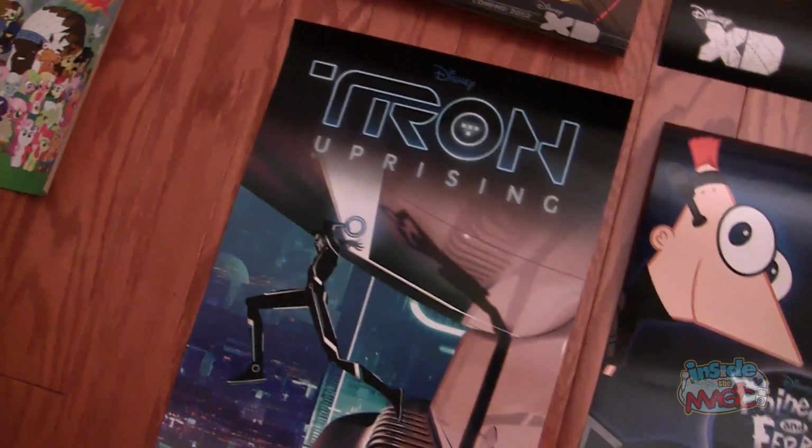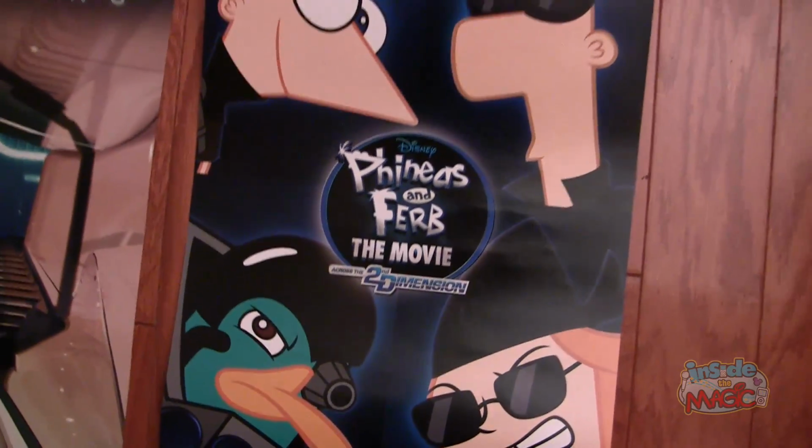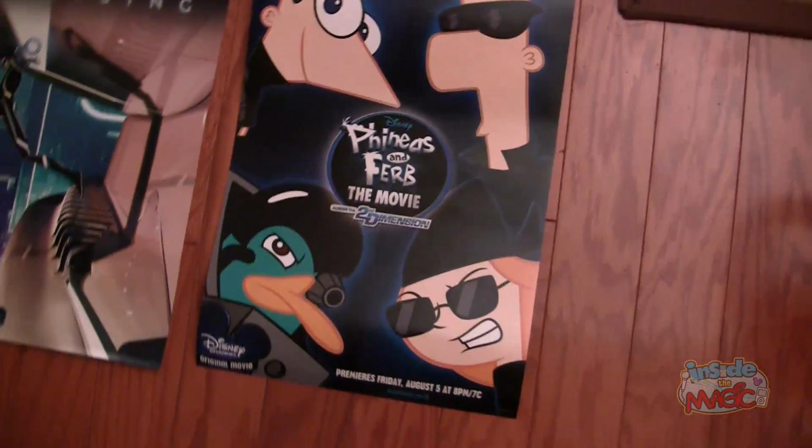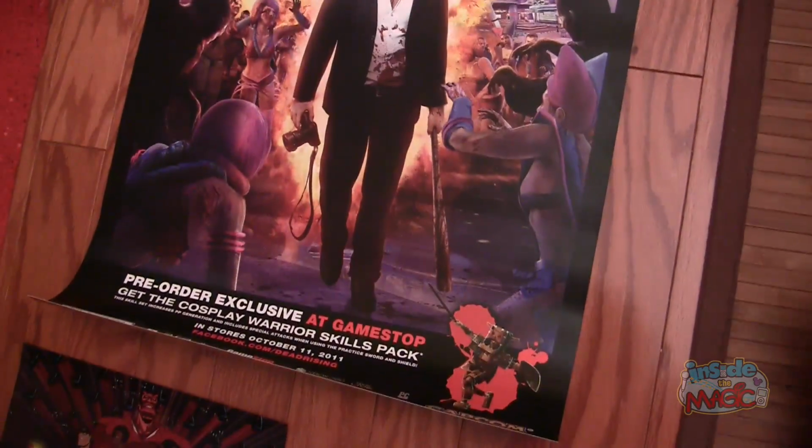at Tron Uprising there. And then on the convention floor, they were handing out posters for Phineas and Ferb, the movie, Across the Second Dimension. Over here, back to the Capcom area, Dead Rising 2, Off the Record, a really heavy poster, really thick stock on this poster. It's a nice one.